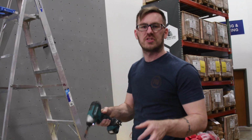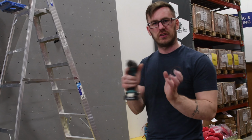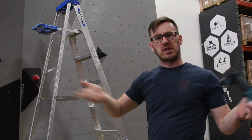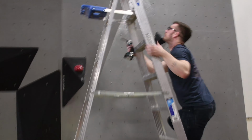Anytime you see awkwardness during forerunning, somebody's trying to move and it looks weird, doesn't feel right, they're fighting their body, it's usually a sign that something needs to shift and tweak subtly. In this case, I think we just need to move the holds slightly away from each other just to give them a little bit more breathing room. So we're just going to do some slight little facelift.